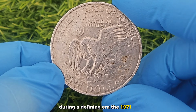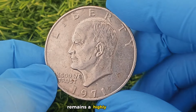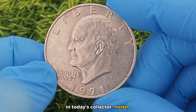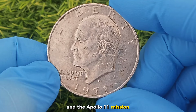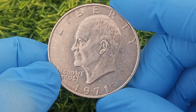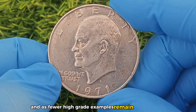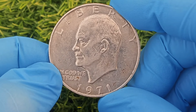The 1971 D Eisenhower dollar in very fine condition remains a highly valuable and historically significant coin in today's collector market. Its deep connection to President Eisenhower and the Apollo 11 mission, combined with its status as the first issue of the series, makes it an absolute must-have for collectors. As demand continues to rise, and as fewer high-grade examples remain in circulation, the value of this iconic coin is set to climb even higher.